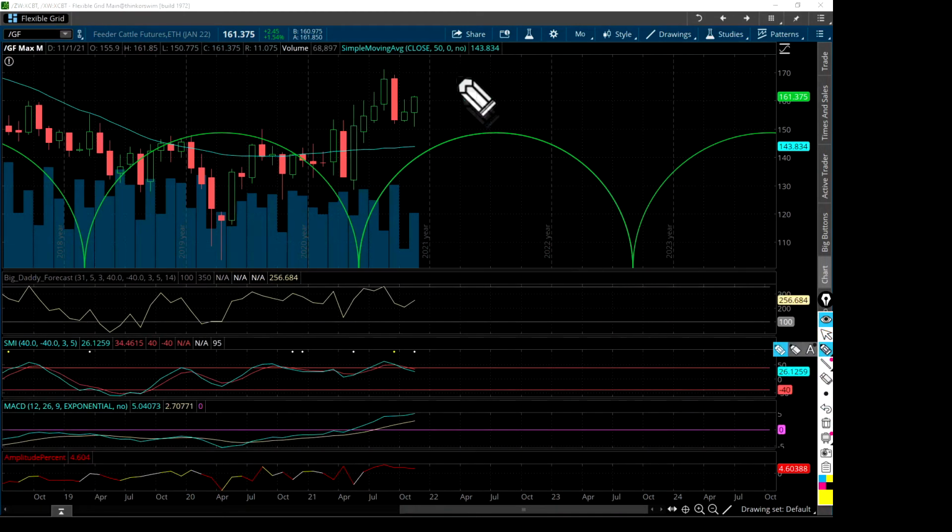Yeah, nice healthy candlestick for the month of November. You know, we're past the halfway point of November. Okay. So, again, this looks promising. So does the MACD. Little bit of disagreement with this indicator here, the Stochastic Momentum Index.